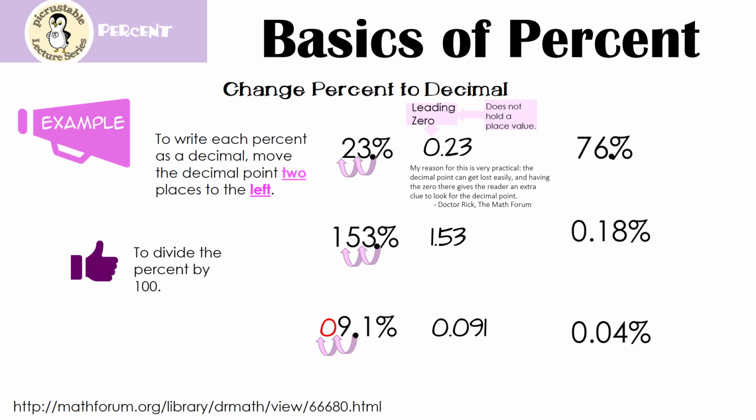Let's look at 76%. Here's my decimal. I move 2 places to the left, and we end up with 0.76. Let's look at 0.18%, or 18 hundredths of a percent. Here's my decimal. I move 2 places to the left. That means I have to add a 0, and it's not just a placeholder. So what's my answer? 0.0018.